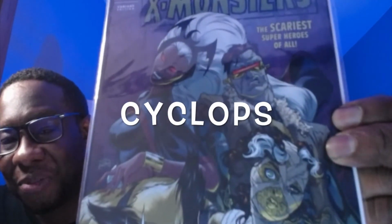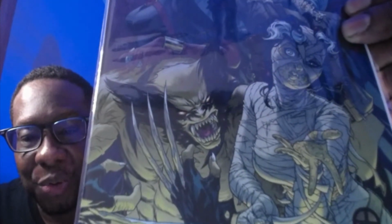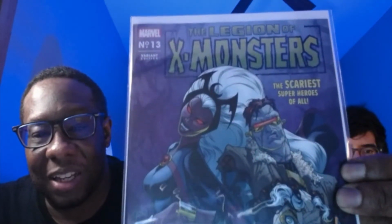That's pretty cool. You have Colossus as Frankenstein. You have Storm as Dracula. You have Rogue as a mummy. And you got Wolverine as the Wolfman. How natural can that be? This is pretty dope. It is really good.